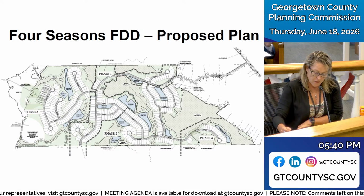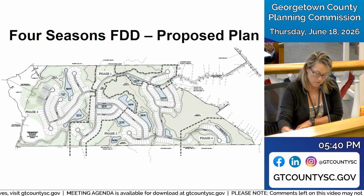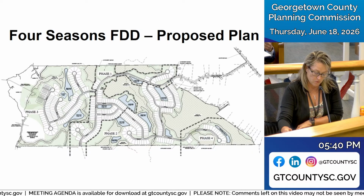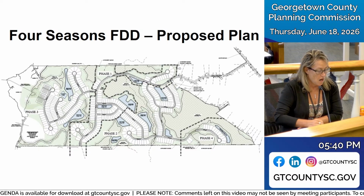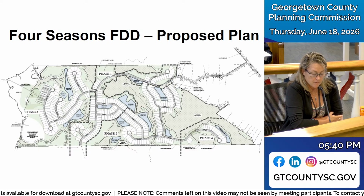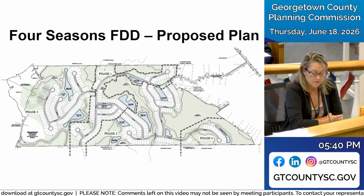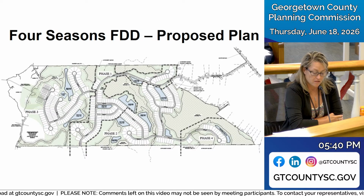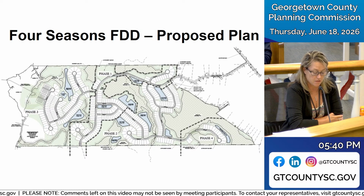The purpose of a flexible design district is to provide opportunities to create more desirable environments for single or mixed-use developments through the application of flexible and diversified land development standards under a comprehensive review process. In conclusion, if the Planning Commission determines that the requirements of the FDD section have been adequately addressed and chooses to move forward with the project, staff would recommend the following conditions.